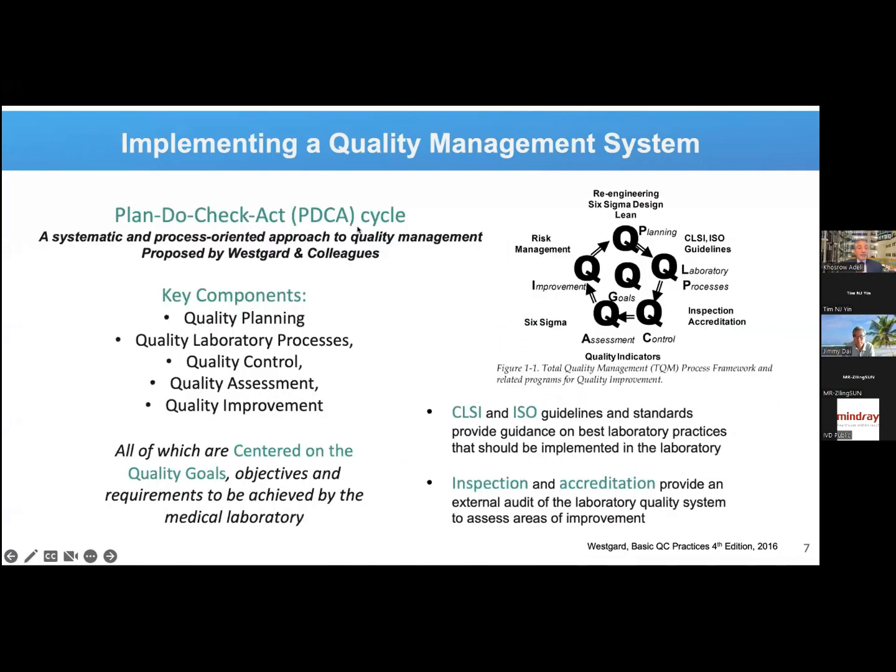Westgard and colleagues have recommended a systematic and process-oriented approach to quality management. They call it the PDCA cycle, which is plan, do, check, and act. The key components of this process are, first of all, planning the appropriate quality model and process, ensuring you have quality lab processes. That's quite a broad term, but it really means efficient and quality operations in the lab, ensuring you have the best system in place.